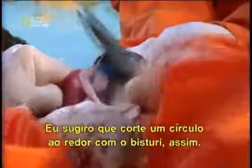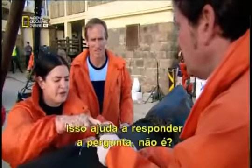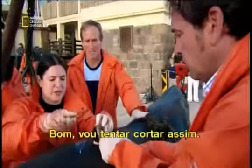I was going to suggest, if you cut a ring around with a scalpel like that. Very solid. Well, that helps answer the question, doesn't it? It's a very, very thick-walled eye. Let's try cutting this way. That's it.